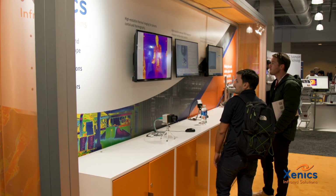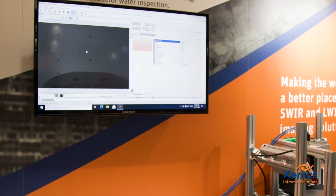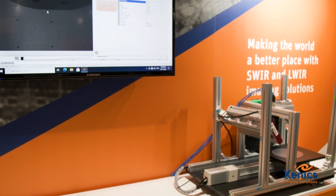So what are we showing here in Boston today? So in Boston, we have 3 live demos on the booth with unique products. In fact, the first one is a line scan, shortwave, with a line of 2048 pixels, running up to 260 kilohertz full line. Fantastic. So it's, first of all, the fastest you can find on the market.